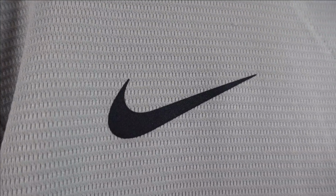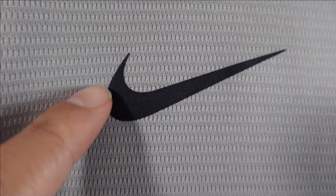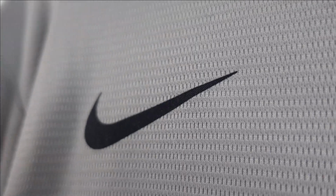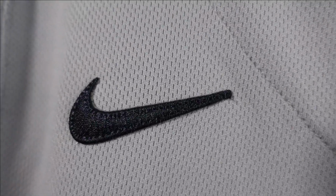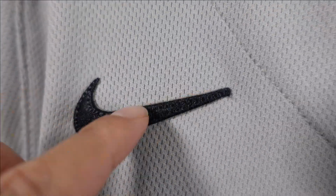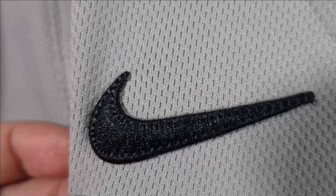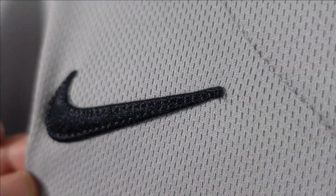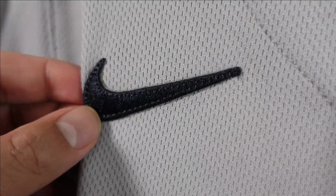And then when we take a look at the Nike logo, so the swoosh on the replica, it's a small heat press piece. Nice and clean, but taking a look at the authentic, just look at this. It's an embroidered patch, like the interior of it, but it's stitched down and attached to the jersey. It's just beautiful, just much better Nike swoosh on it.